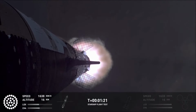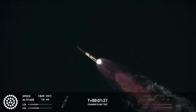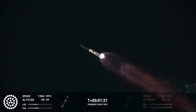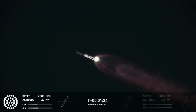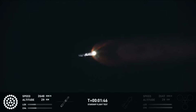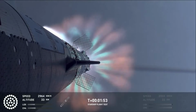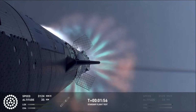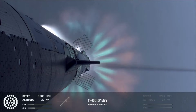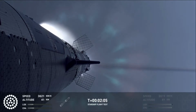All right, our next major milestone coming up is going to be hot staging. We're going to see the engines ignite on ship to push it away from the booster. First, we're going to see the booster's engines start to shut down, all but 3. We're going to do what's called most engines cut off instead of main engine cut off, because 3 are going to keep going. And then we're going to see the engines on ship ignite.